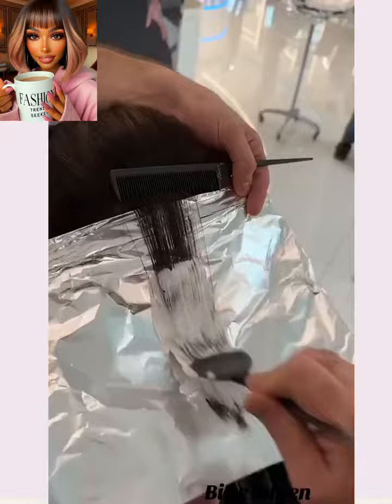Okay, so we have a bit of an ombre style, more like a reverse ombre, I would say, because she has the platinum and then moving into more of that black towards the end. Wow. And look at the layers. Very cute wolf cut style.